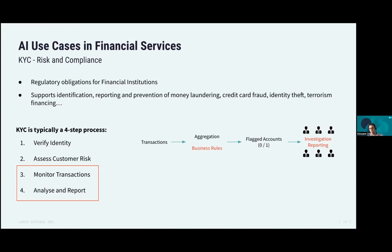Then out of those business rules, we have a bunch of flagged accounts. Hey, all of those satisfy the metrics, the business rules that we've implemented. And now this goes to case officers that are actually investigating. Hey, this one was flagged as a one based on the business rules. Why? How can I know more? What documents can I look at? And do I actually validate that this is a one or a zero?